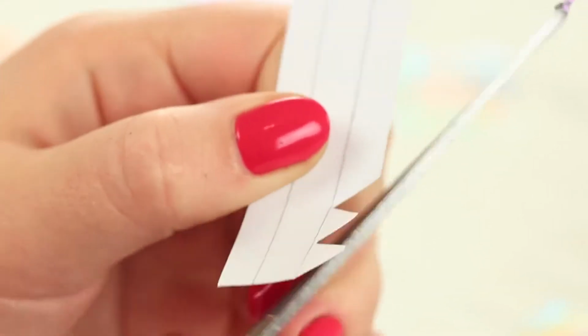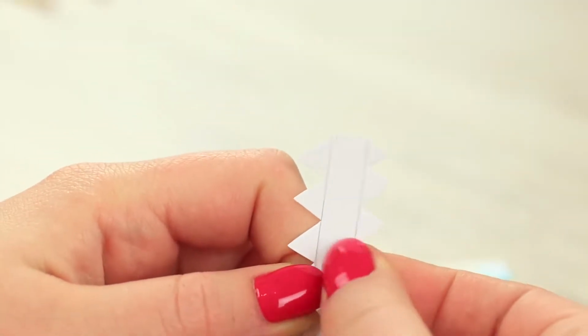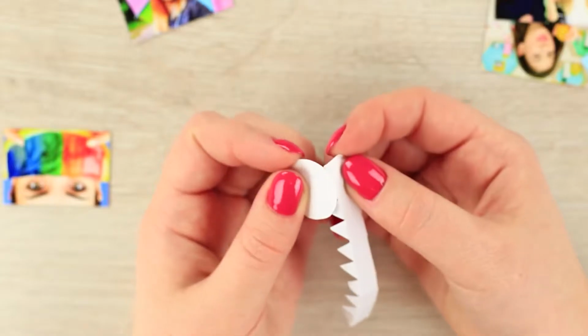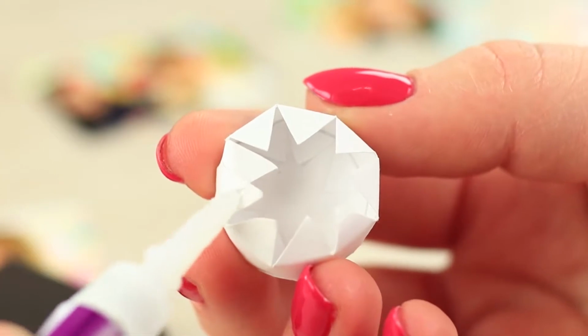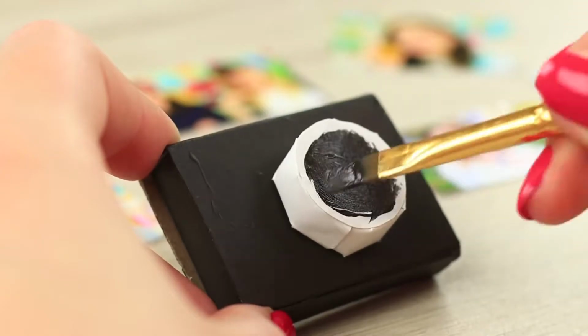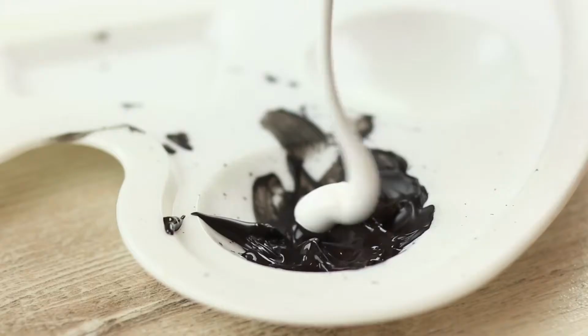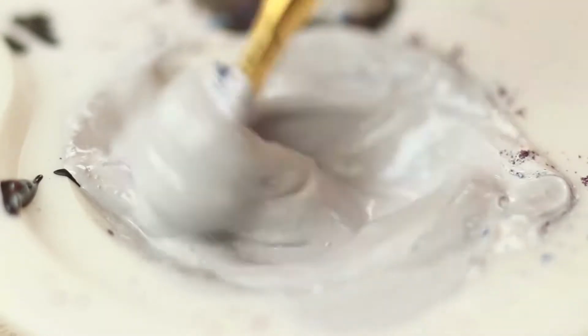Cut the 2 edge strips in a zigzag pattern. Follow them to the center. Glue the circle to the triangles of the zigzag. Attach the other side to the box, shifting it slightly from the center. Paint the camera lens black. Add white paint and glow eyeshadow to the black paint. We've got a silver shade.